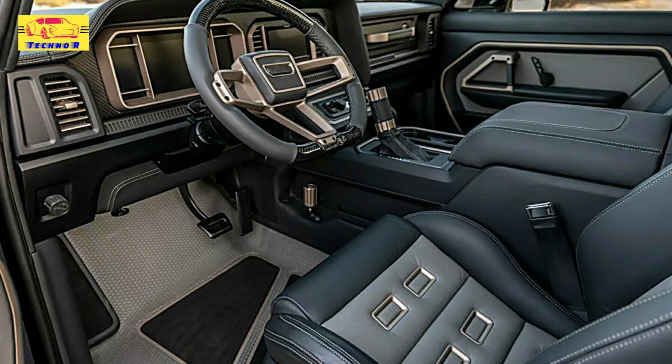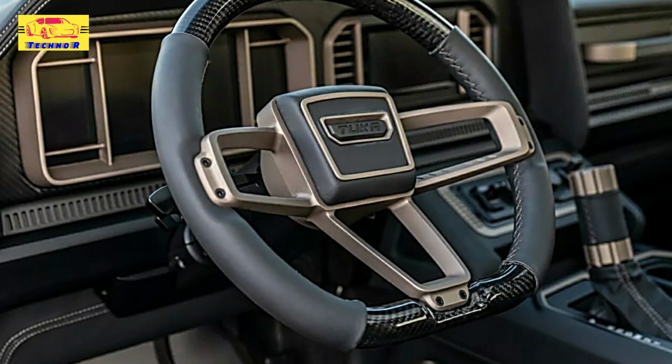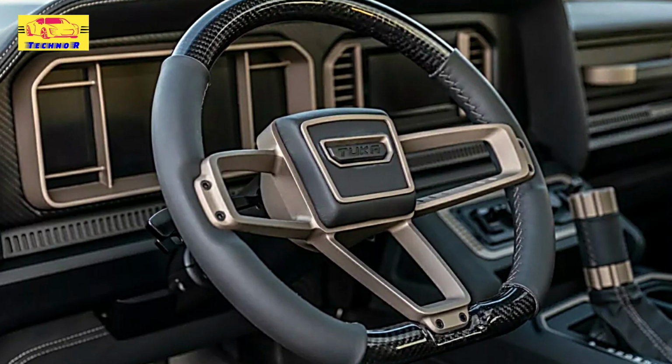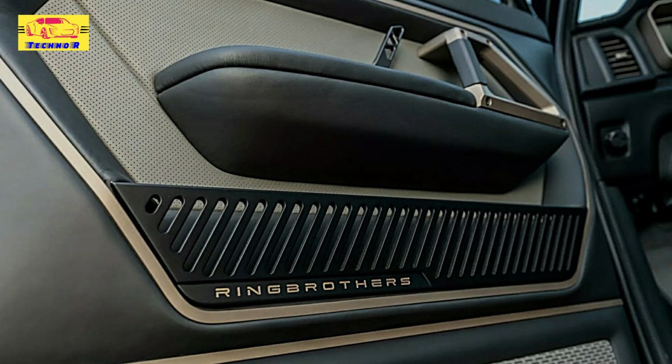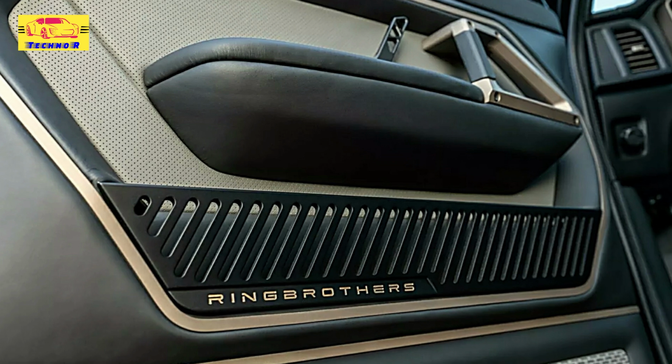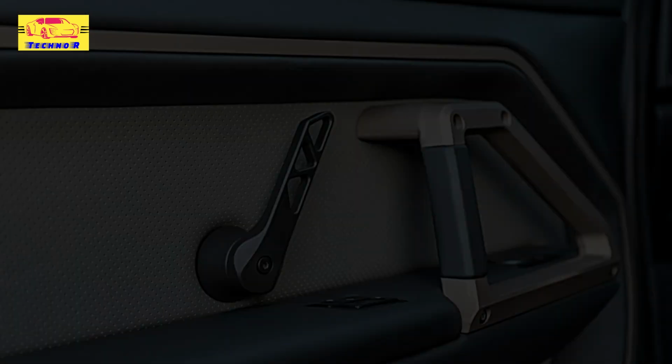The exterior of the 2024 K5 Blazer retains the rugged, square-jawed design that made the original a classic, but it's now updated with modern touches that make it stand out in today's automotive world. The LED headlights and sleek wheel arches complement the aggressive front grille, giving the Blazer a more dynamic and contemporary look while still honoring its heritage.